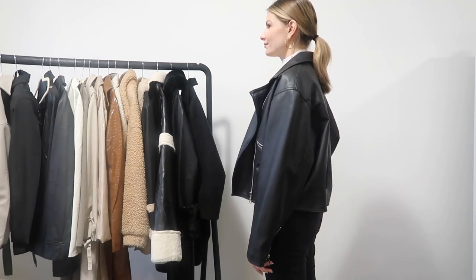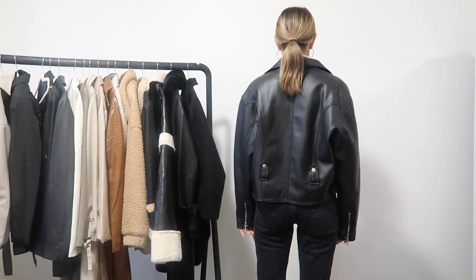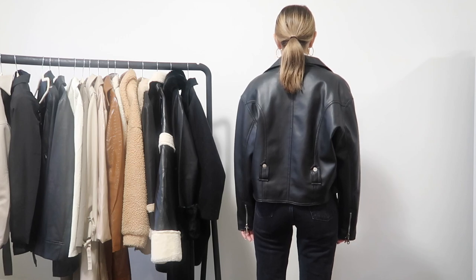I got this one from Valley Village for I think just like $15 or something, which is still expensive for a thrift store, but I really wanted another leather jacket, so definitely a good call for that one.